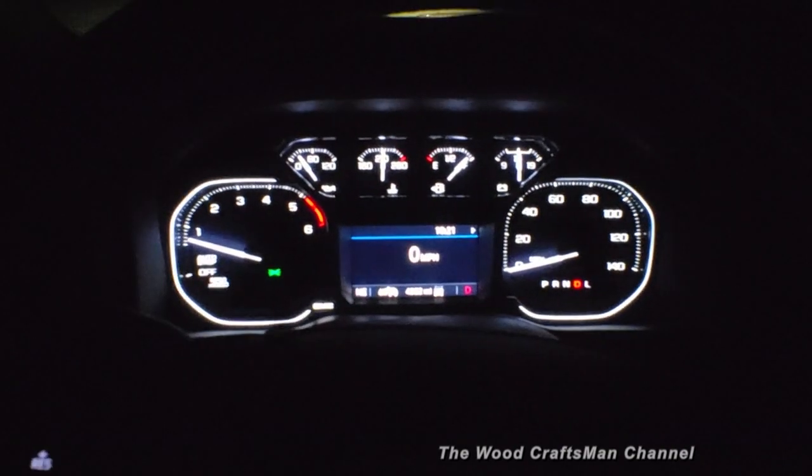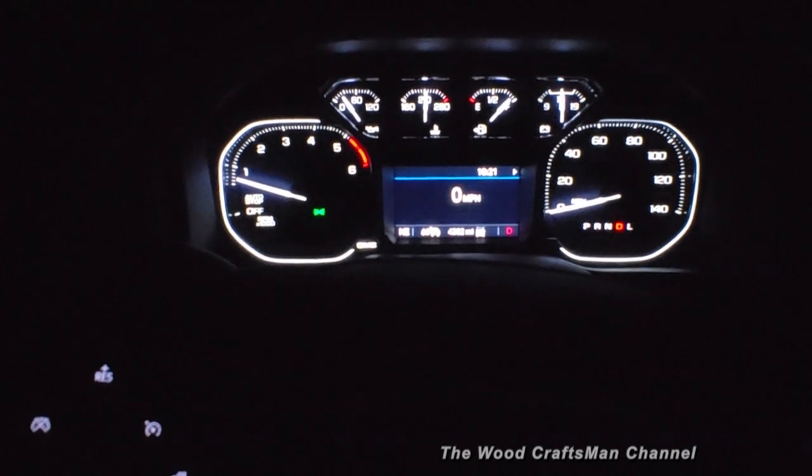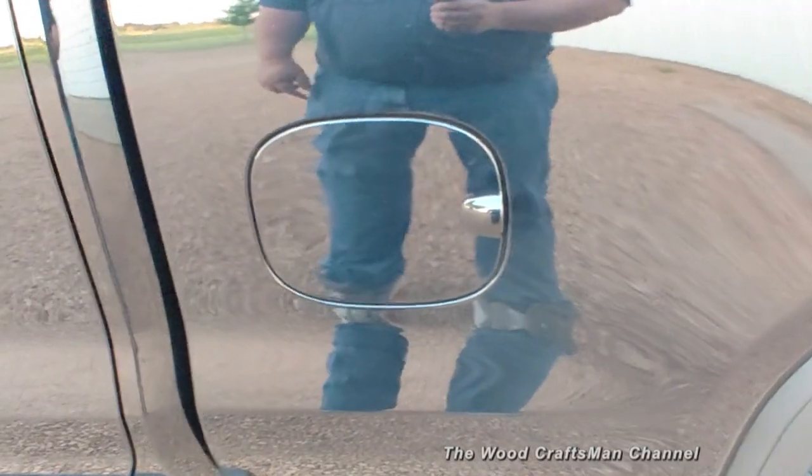Now, this is just a basic gauge cluster. The Denali cluster is quite a bit different. But compared to the Silverado, it's maybe a little bit more fancy. Not much. Okay, the one last thing I wanted to talk about is the fuel tank.